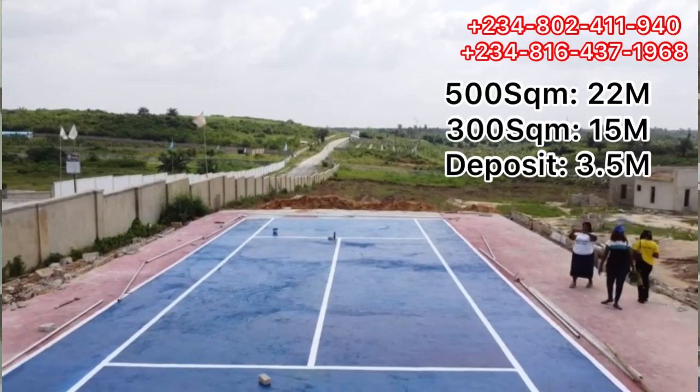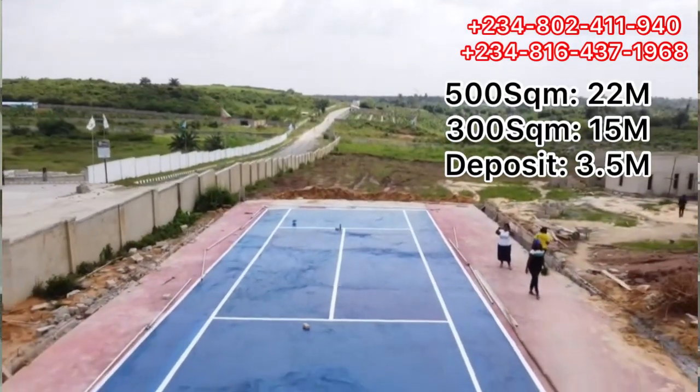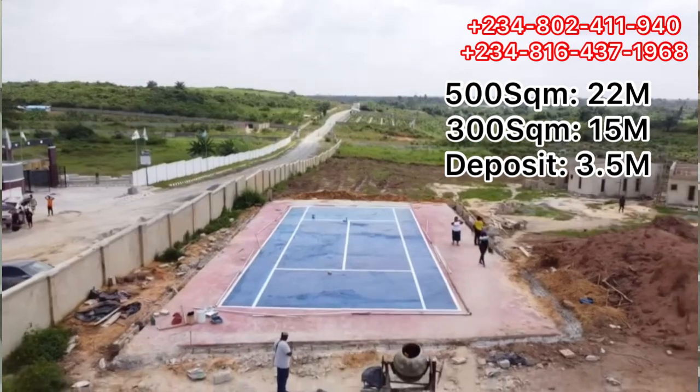Then we have 500 square meter currently selling for 22 million. We have 300 square meter currently selling for 50 million. To buy from this particular one with your 3.5 million naira initial deposit, you can spread your payment for a period of time. We also have 200 square meter selling for 8 million naira as we speak. Then we have 150 square meter selling for 7.5 million naira. So with your initial deposit of 1.5 million, you can spread your balance for a period of time.